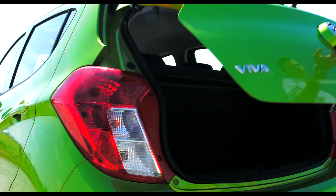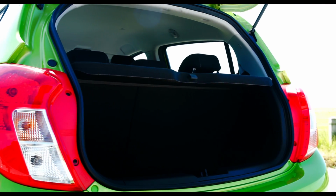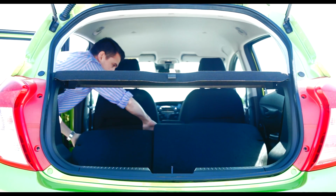Boot space with the seats up is nothing special, falling slightly behind a lot of the competition with just 206 litres. It makes up for this though when you fold the seats down, opening up 1,031 litres, which is bigger than the VW Up.